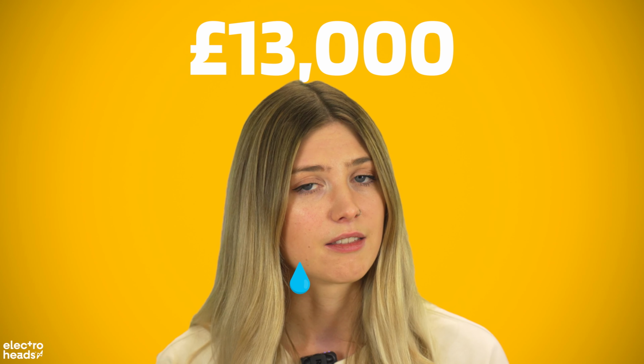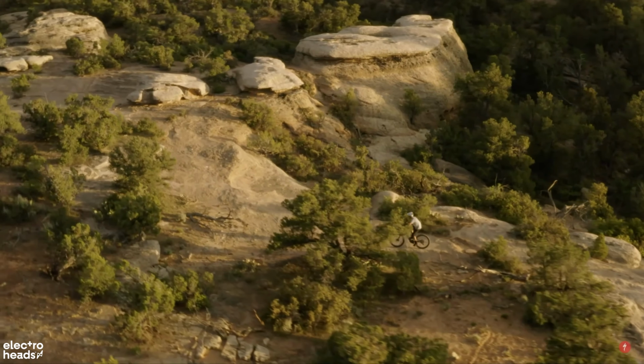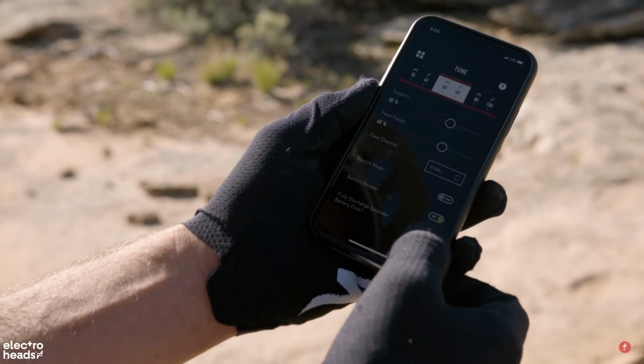It also costs a whopping £13,000. I thought I should probably get that detail out of the way quite soon. The Californian brand has really paid attention to the small details in the motor software, kinematics, its charging port and tuning options. This is a serious piece of kit for a serious wad of cash.